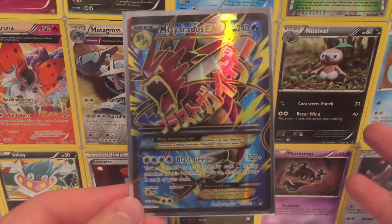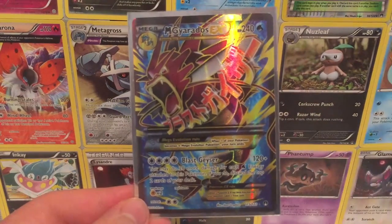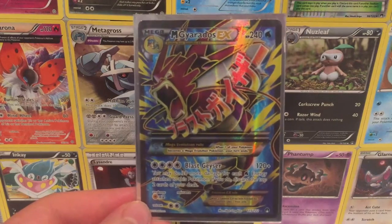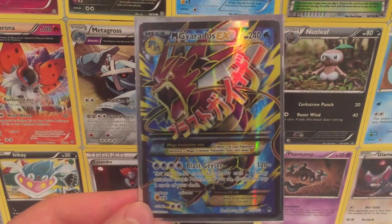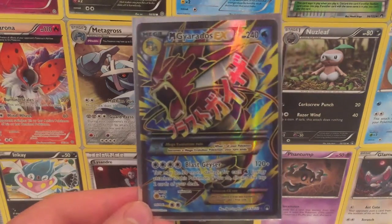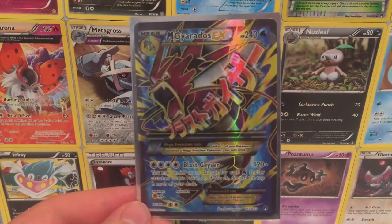You know, I'm glad that they included the Shiny Mega Gyarados versus just regular Mega Gyarados. Even though Shiny Gyarados is kind of overdone nowadays, I still think it looks really cool, and it's one of my all-time favorite Shinies. And it also has a ton of HP, being 240. That is wicked. But yeah, this card's really cool, and I think a lot of people like it too.